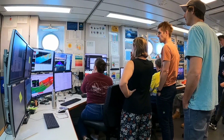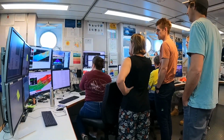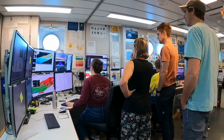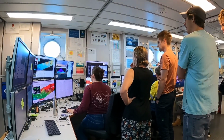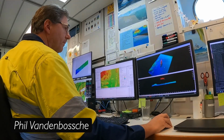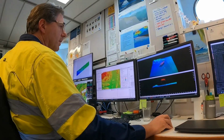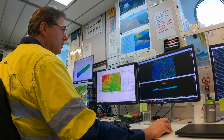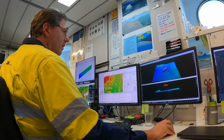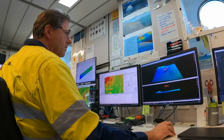The crowds that you can see building here were because of the excitement of a potential shipwreck finding. And while we didn't actually find any, there were a few close calls. Well, might go for further investigation with the camera one day. But that's certainly an interesting one, that it's so proud of the seafloor. 4 metres, I mean, that's a good distance from the seafloor.